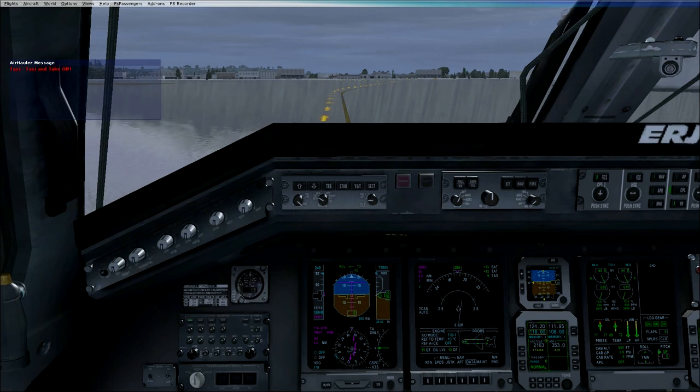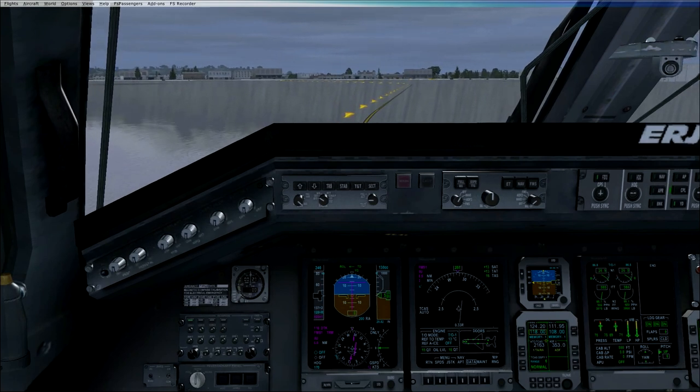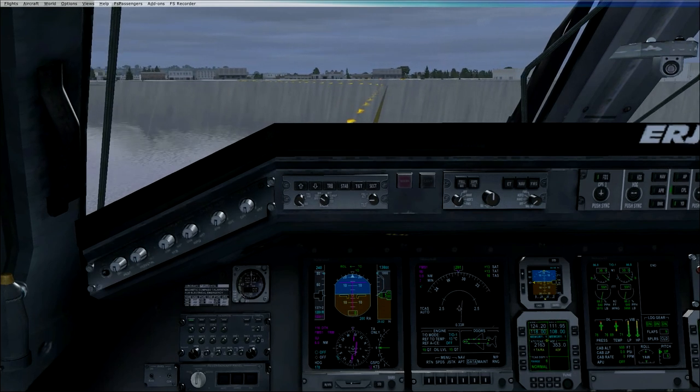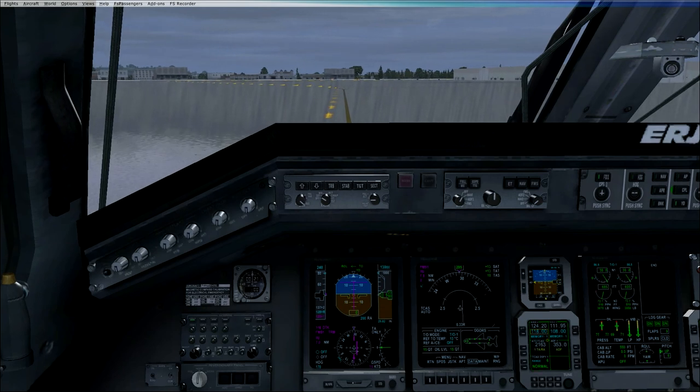That gust lock actually locks the ailerons in place, so in case a gust of wind comes from the side, the aircraft doesn't get flipped or doesn't damage the wings. The reason it's on the throttle quadrant is so you don't accidentally take off with it engaged. But failures are not simulated in this aircraft. Well, AirHauler simulates them, but it won't simulate wind damage to the ailerons, so we're fine to go ahead and disengage that and give ourselves a little bit of thrust to get moving.